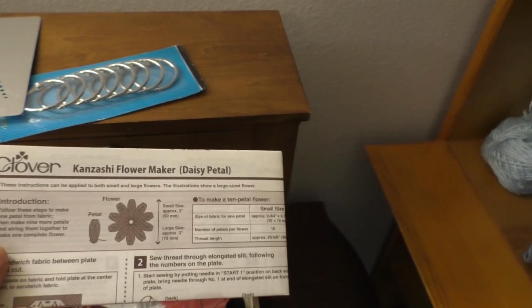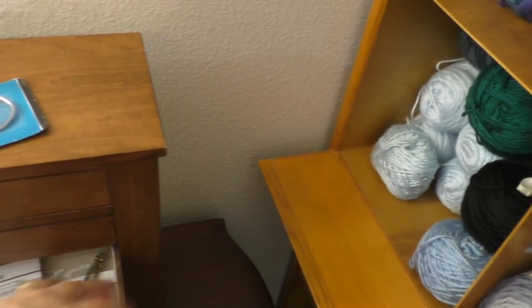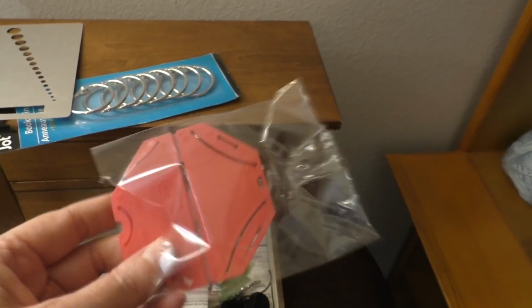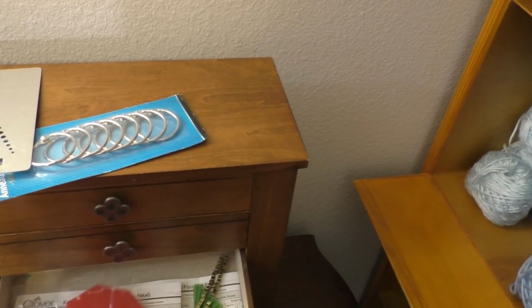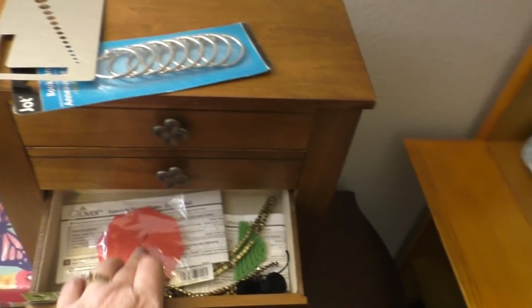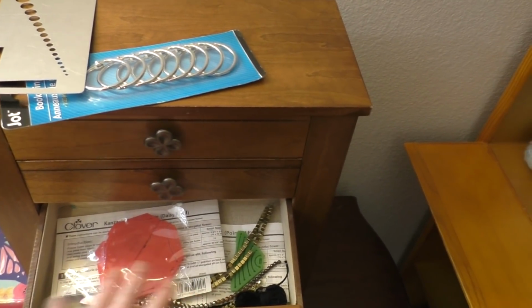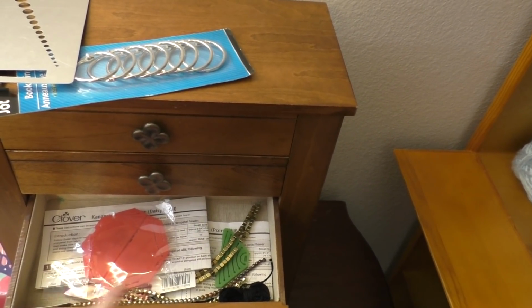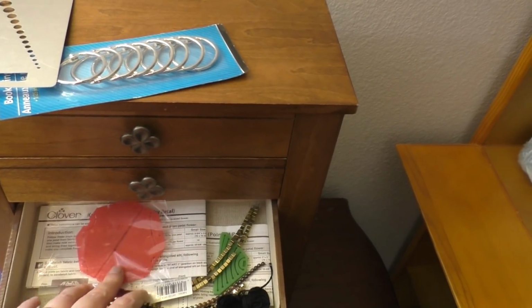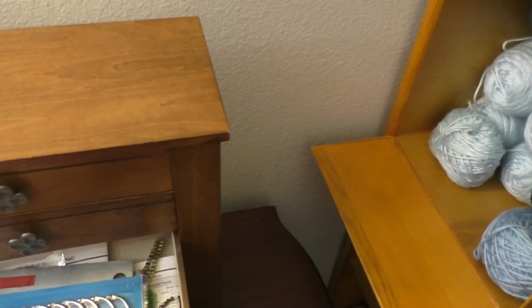Kanzashi flower maker. I've got 2 of them that makes these cool flowers out of fabric. And you go step by step on how to fold the fabric. It's just like a square of fabric. It's very cool looking. I've seen the videos. I haven't tried them yet, but I've got 2 of them that I got somewhere. And I want to try them because I thought they would be cute as a trim on a bag decoration or even a brooch or something. I don't know. Could use them for all kinds of things. Okay. I'll close that one.